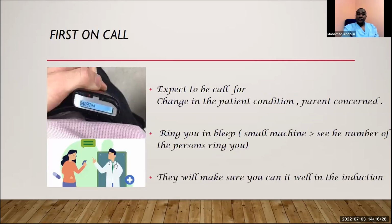Don't forget you are the first on call. After you finish the morning round, expect to receive a call from the nurses or from everywhere in the hospital if there is a change in the patient's condition or a concern about a patient. They will give you a bleep, so make sure you get the right bleep for you. You can see in the picture on the left side the black machine. This is the bleep. You have a specific number for each floor or each ward. If they need you, they will ring you on this bleep and you see the number on the screen.